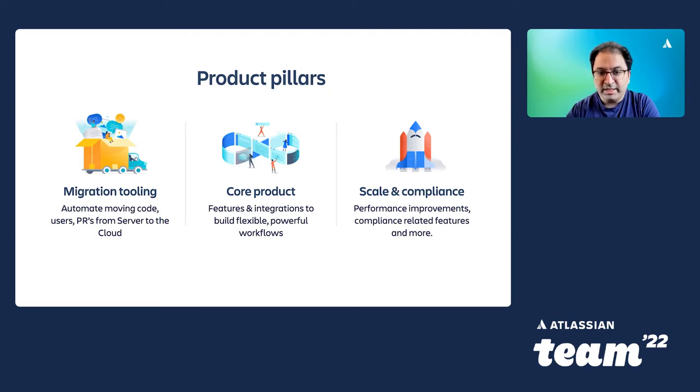And finally, scale and compliance. This pillar includes features that enable enterprise teams to manage their code at scale in the cloud. We'll talk about what we've done to improve performance, security, and reliability of Bitbucket Cloud and some new features in this space. There's a lot to cover, so I'm going to include some links at the end that you can use to learn more after the presentation.